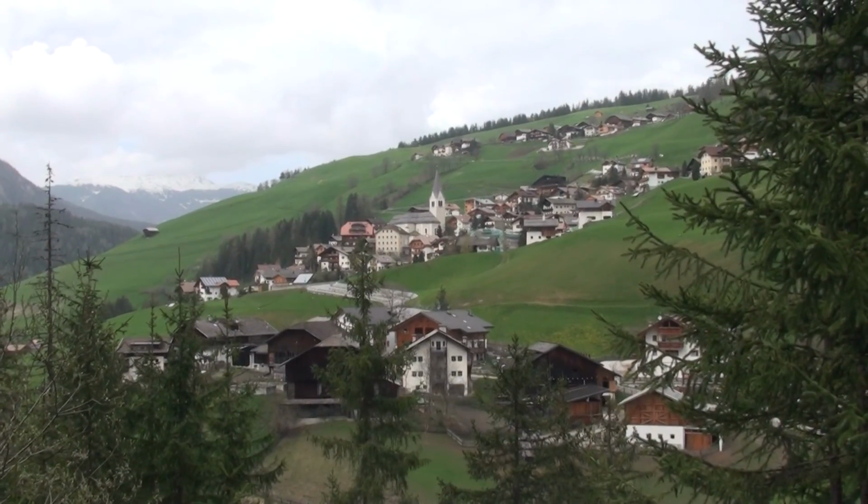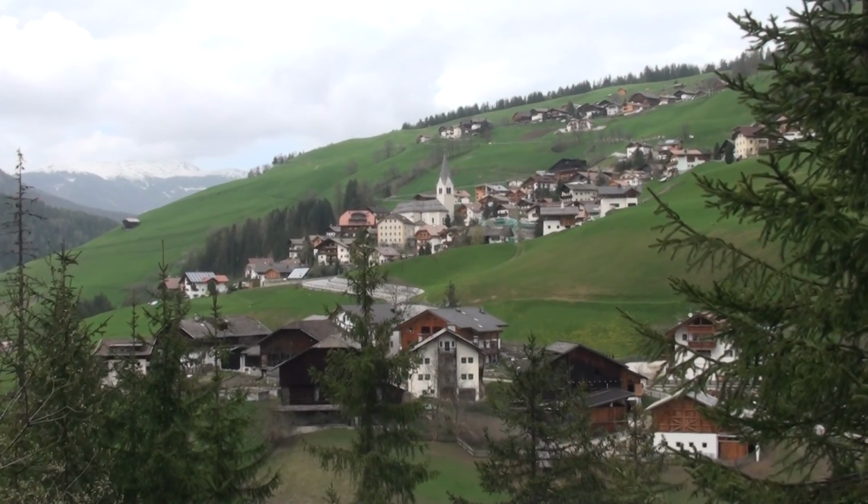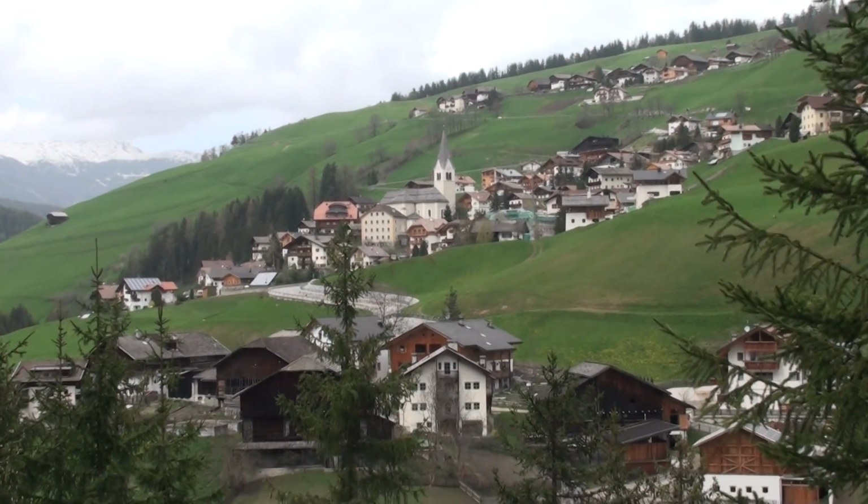The village where we're staying, Laval, from the other side of the valley as we're climbing up to see where this road goes to.